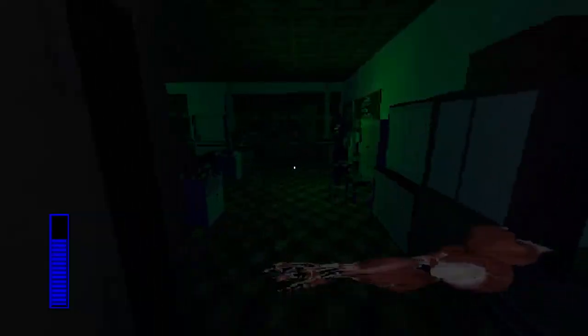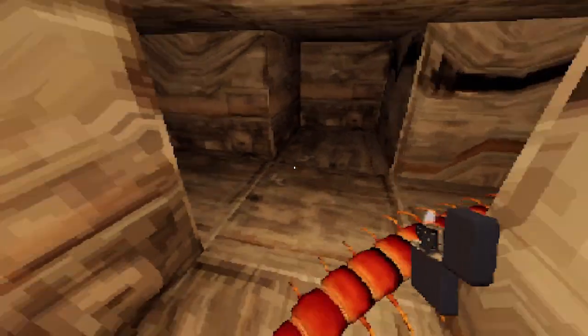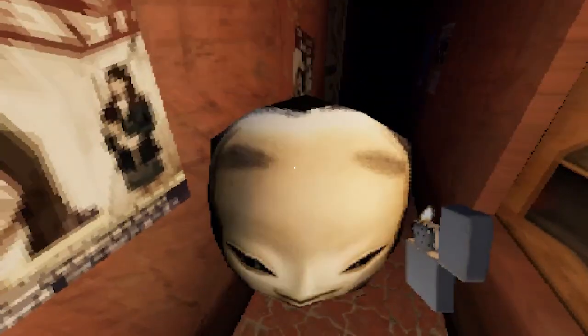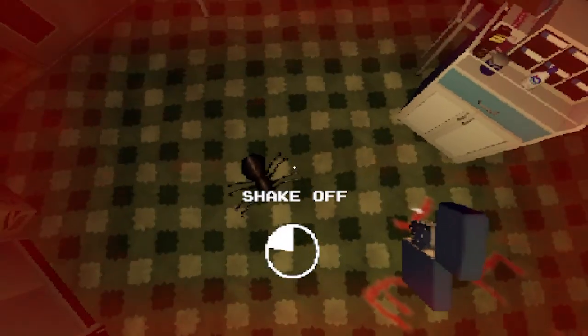Aside from Akamoto, there are a few other things in the school that you should also be wary of. You will also find enemies such as this giant centipede that crawls around the vents. You also have this floating mask that spawns Akamoto near you if it sees you. And finally, the most annoying enemy that you will have to deal with, the spiders.